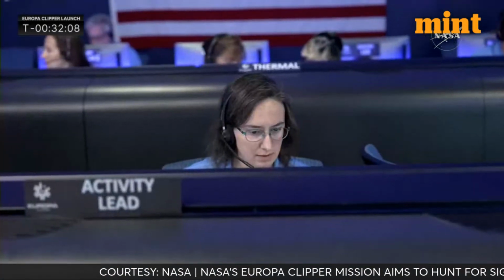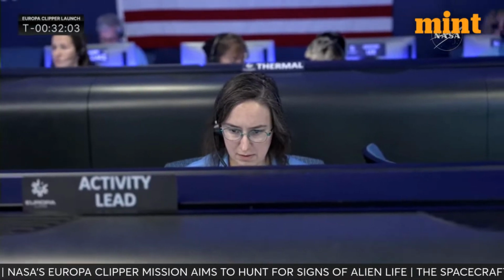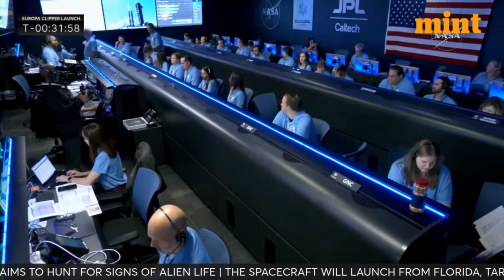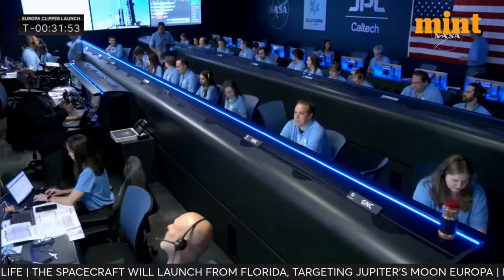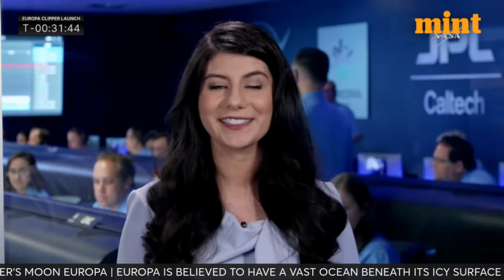Megan, Mission Control has been conducting readiness polls, team-wide check-ins before launch to confirm everything is good to go. The activity lead is making sure the launch-specific software is ready to run, and after liftoff, she'll be monitoring it to ensure everything on board is working as expected. While Mission Control takes care of those final details, let's take a closer look at why Europa is the focus of this mission. Earlier, I spoke with Europa Clipper Deputy Project Scientist Bonnie Barati, who gives us a glimpse of what's beneath the moon's icy crust.